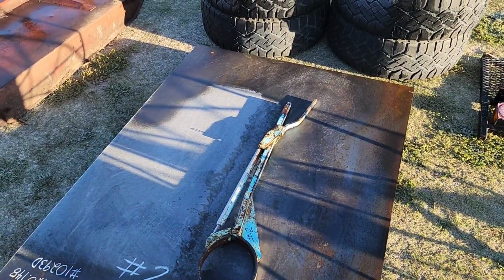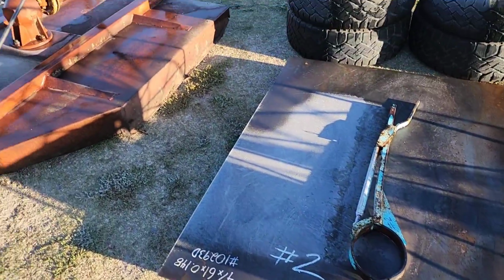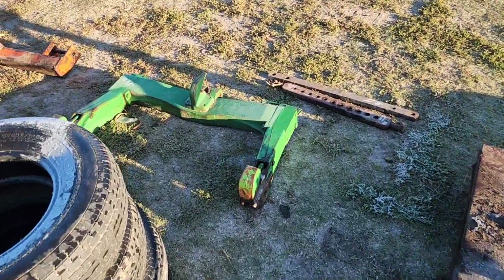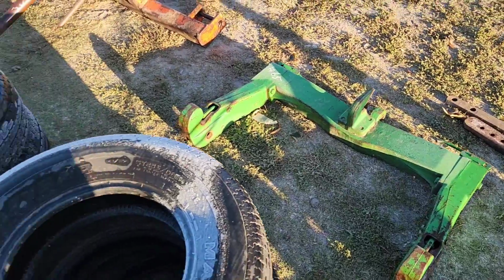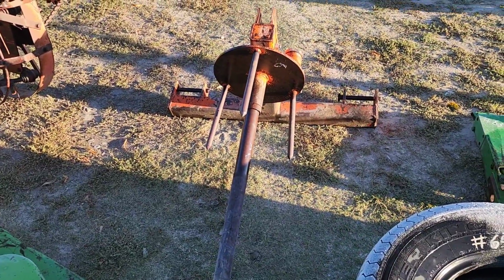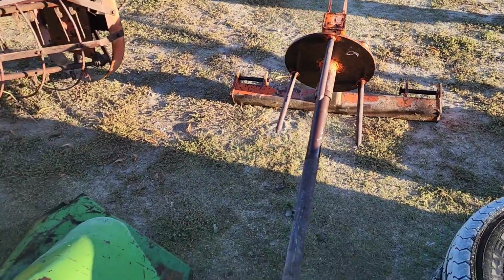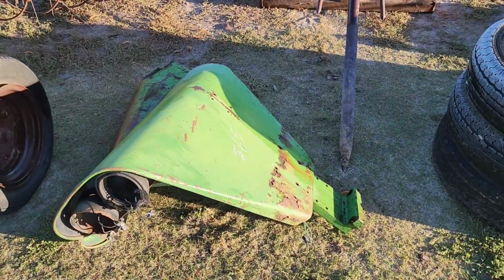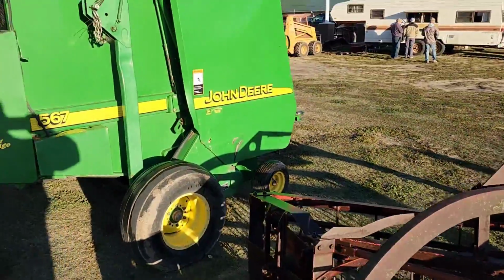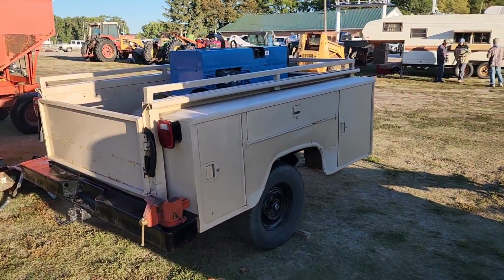Nice big steel plate. Looks to be like 1/8 of an inch thick. Brush hog, looks about a 5-foot brush hog. A rear quick attach for a larger tractor. And this appears to be like a fence roller or something, or a bale unroller, something like that. Some John Deere fenders, and then an old hay rake, John Deere baler, little service body trailer with a welder in it.